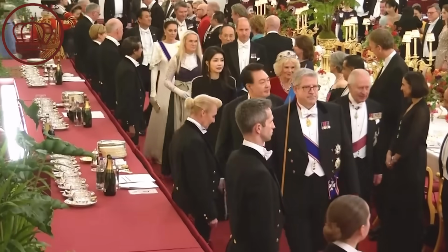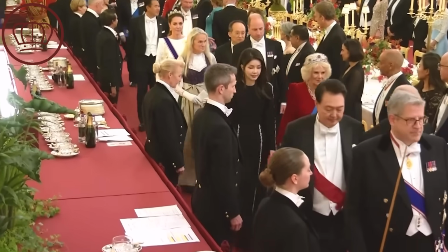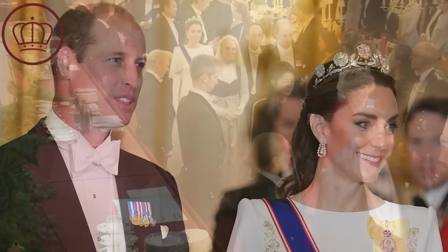Actually, in fact, it was given to the Queen Mother 100 years ago this year on the occasion of her wedding. And since then, the Strathmore Rose Tiara was worn a handful of times before going in the vault, never to be seen again. But guys, recently we were blessed to see this tiara on Catherine yet again. It is so, so exciting.